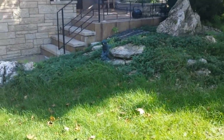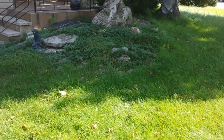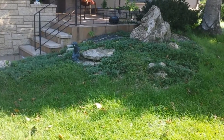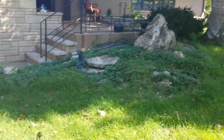River City Lawnscape, when I'm out working with Ted, I see these guys a lot working on other yards, nice estates, things like that. So I figured we'd give them a call and see what they can do for our yard here. First of all, they're going to clean all this up for us here.